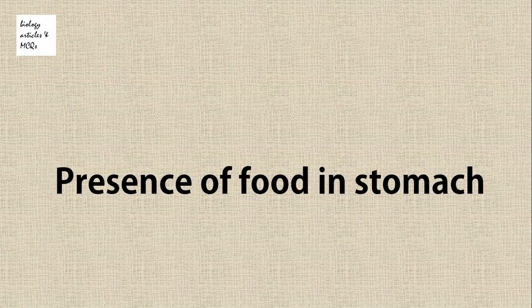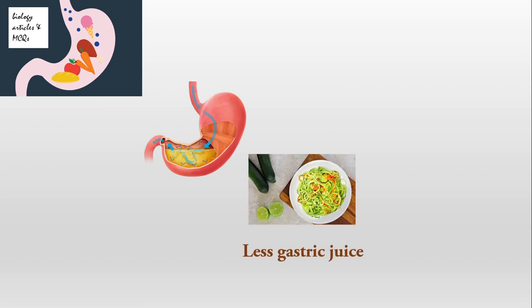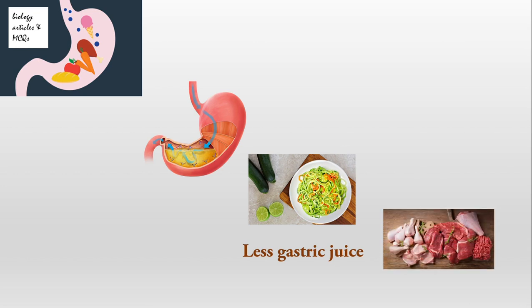The third important factor is the presence of food in the stomach. Now the food is in your stomach, and when the food touches the lining of the stomach, more gastric juice will be poured, depending upon the composition of the food. For example, if you are taking light food, then a relatively small amount of gastric juice will be secreted, while if you are taking meat or proteinaceous food, then a large amount of gastric juice will be secreted.